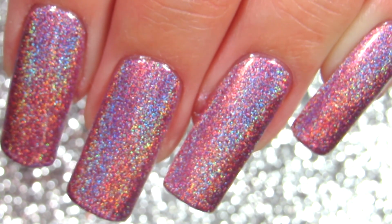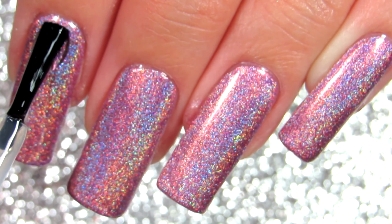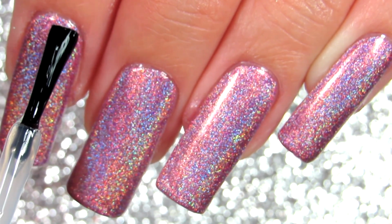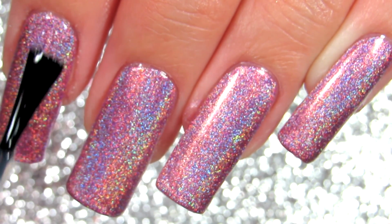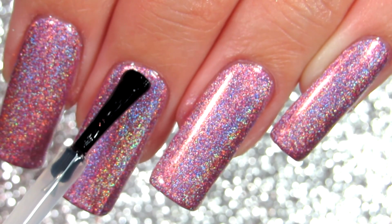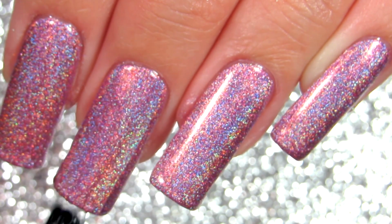Okay, again looking at holo. Okay, now top coat. Top it off with top coat, and what I like about this is that you can reapply a top coat over your nails a few days later, and that's what I do. And I absolutely love holo.